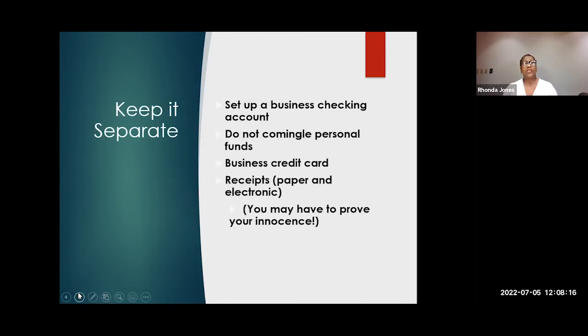So I know talking to a lot of business owners, sometimes they're guilty of commingling their personal funds. So you want to have a separate checking account. Do not commingle your funds with your business account. It's just really confusing and it just creates a mess. You will have a separate credit card. It makes life much easier filing your taxes.